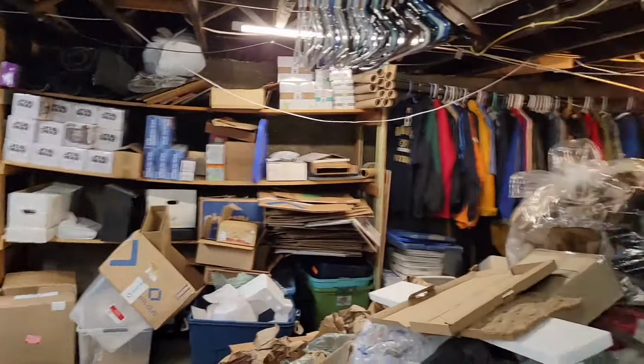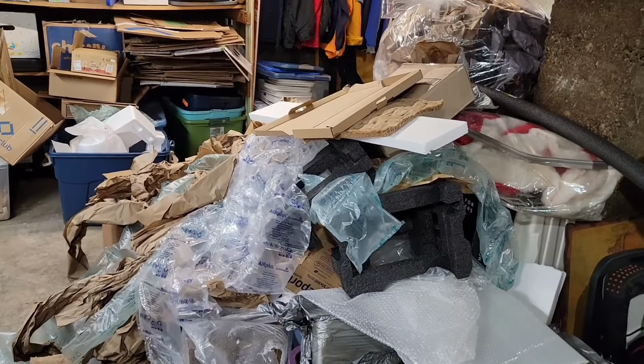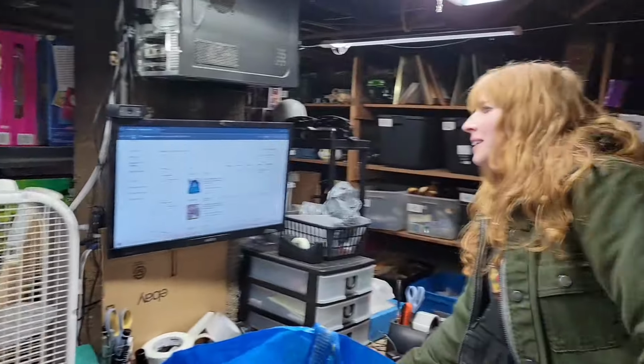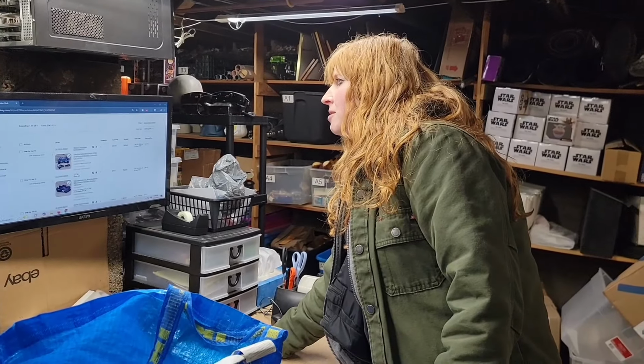And if you noticed, we're in the basement and it looks just the same, other than the big monstrosity of a pile of stuff here. That's packing material that we have people donate to us. In fact, there's boxes out back right now. So we're going to let her get this pulled up and we'll be right back.